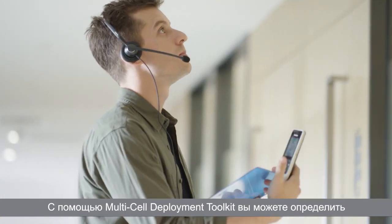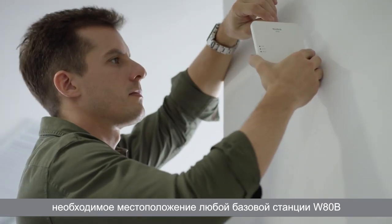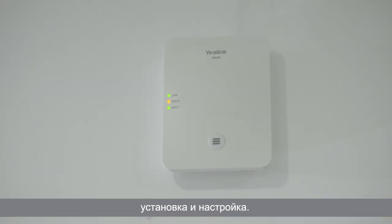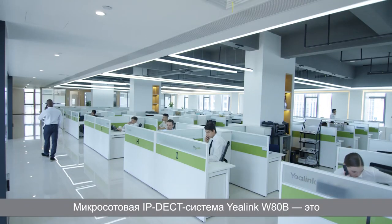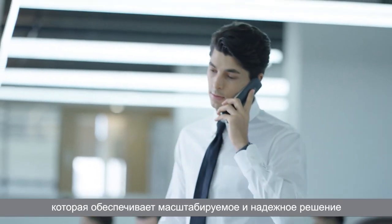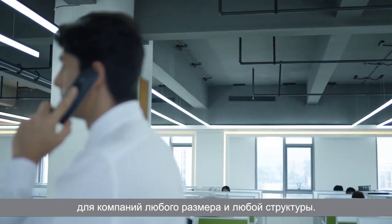The multi-cell deployment toolkit quickly confirms the correct location of any W80B base station through only a few steps of measurement, installation, and configuration. Then you can easily set up the system. W80B is designed to provide a wireless solution for large space mobile scenes, which intends to create an extremely scalable and reliable solution for organizations of any size and any shape.